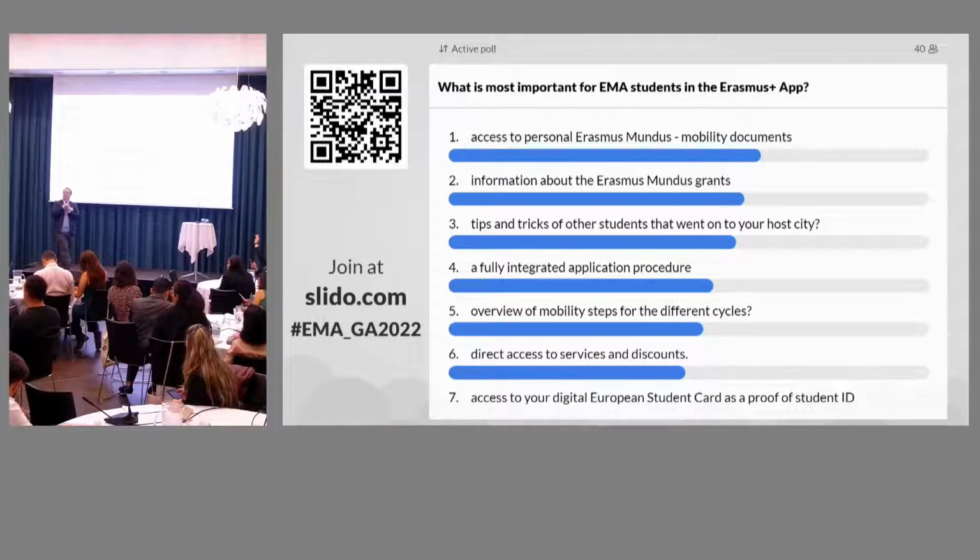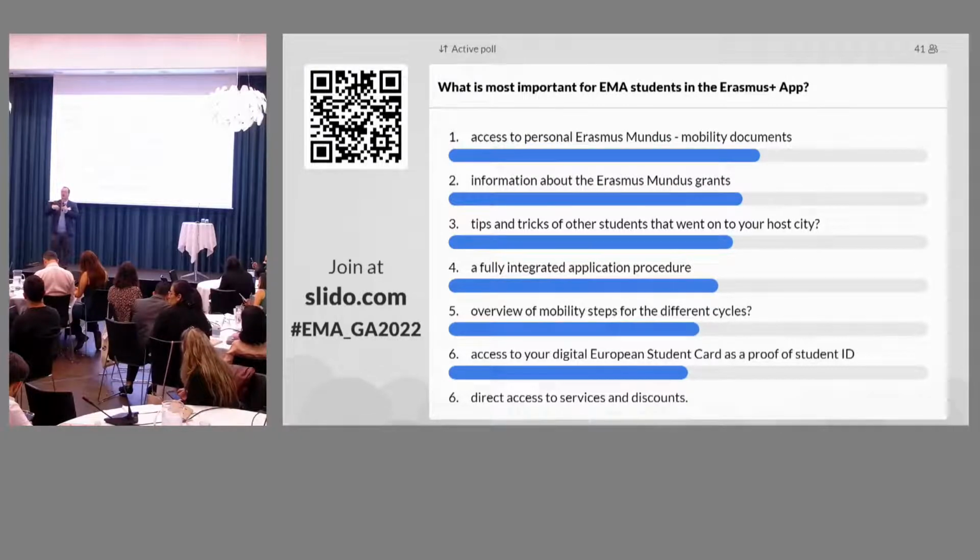I'm trying to explain how it works for the current mobility structure and how it could work for you. Should it do the same things, but adapted to Erasmus Mundus? Do you not care about some of those things being in the app? It's up to you to give your opinion on what would be useful for you.